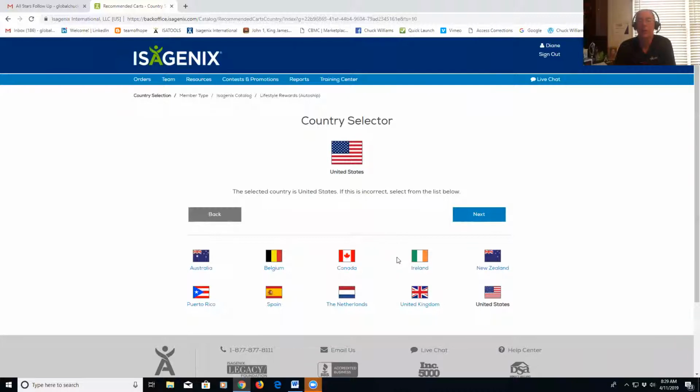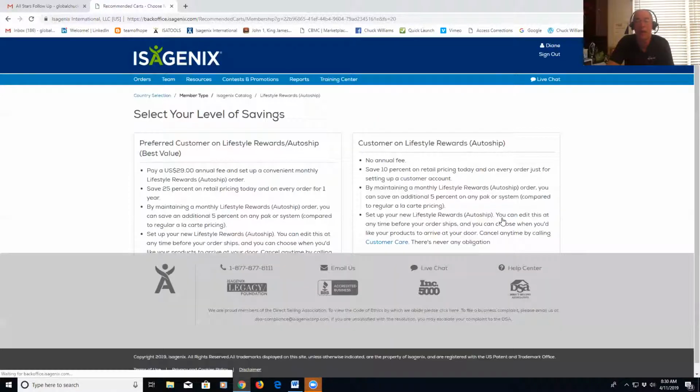We have the international because we pay the extra $49 a year, so we have all these countries. If you don't see all these countries, it means you haven't paid the $49 and you're not getting credit for any international volume that happens in your organization. And for a lot of you, that doesn't matter, but for a lot of you, it does.